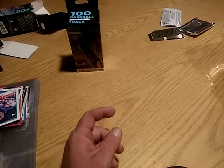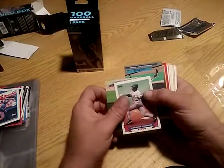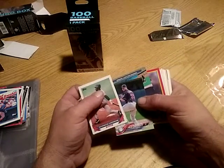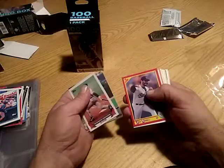But yeah, as I was a young lad and into baseball pretty good, he ended up signing something of mine. Marquise Grissom ended up being a pretty good player for the Atlanta Braves for a while. Another Joe Carter.